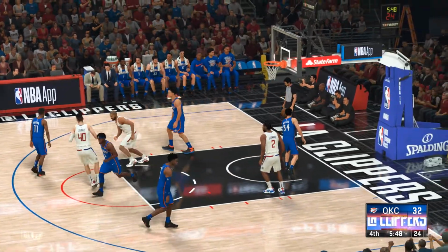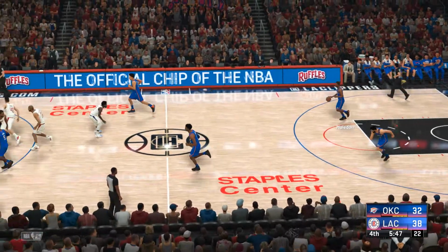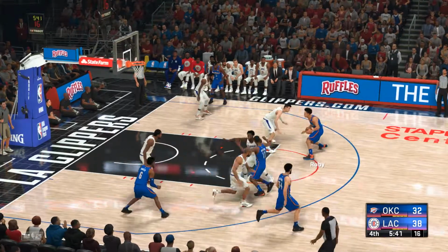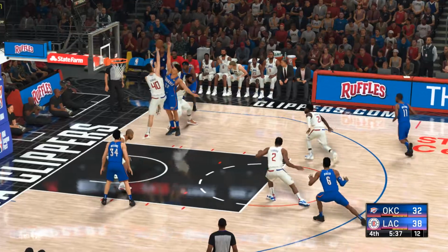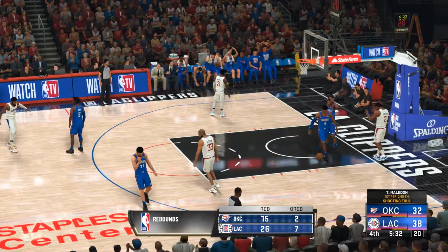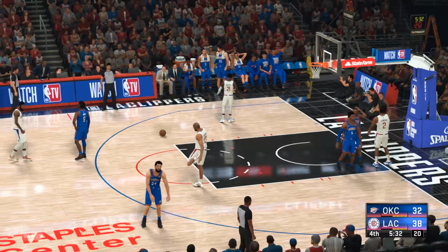Good on both. Here's Maledon. The pass to Roby. And the rejection by Zubac. And really credit their advantage on the backboard. That's where the lead has been built, and that's why they are in control.